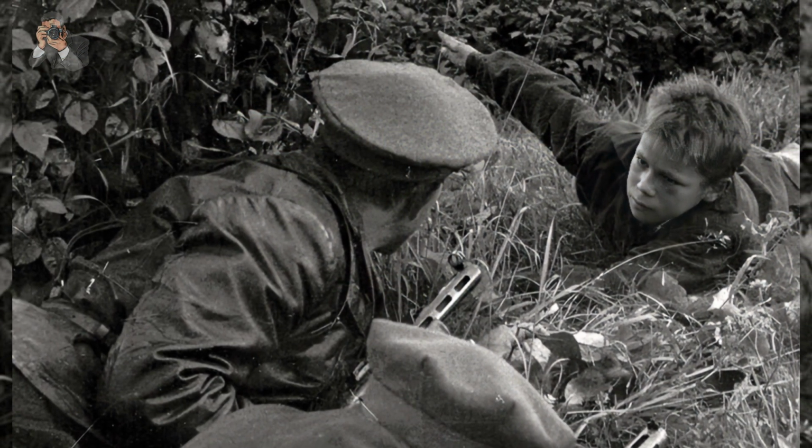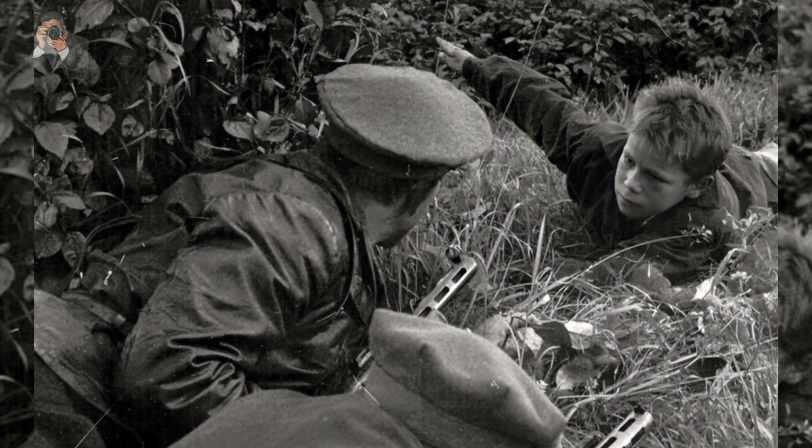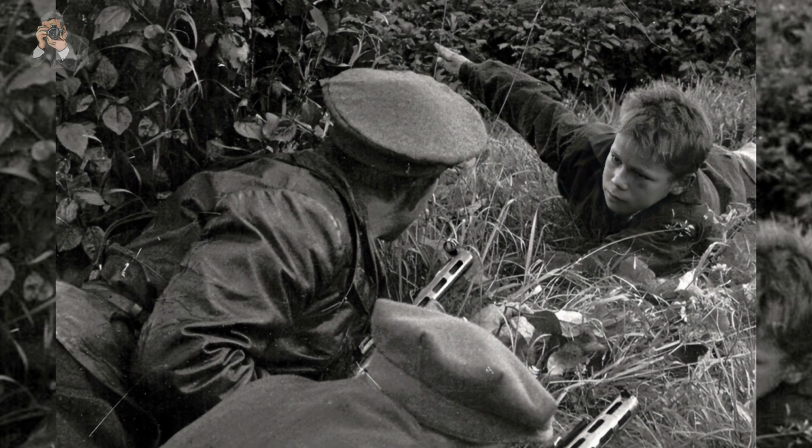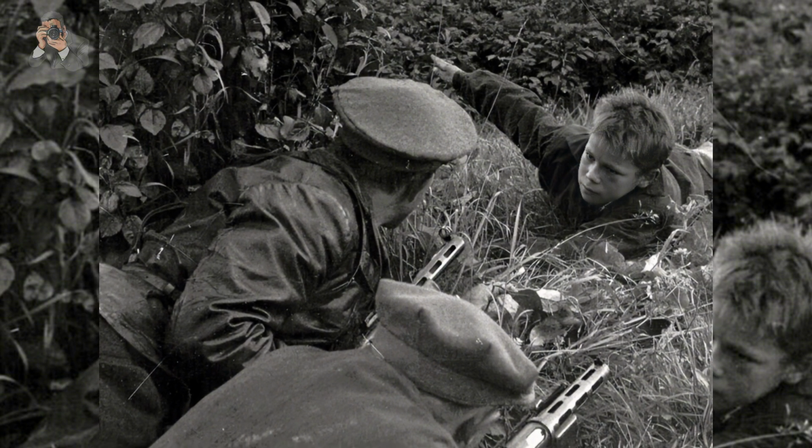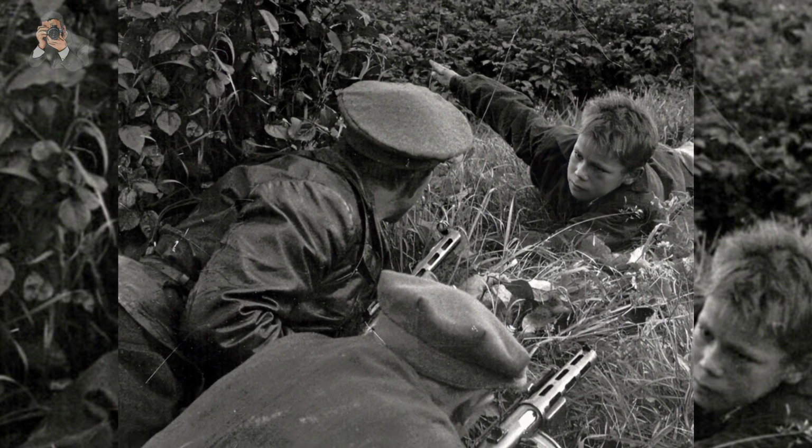A Russian boy points out German positions to Soviet soldiers outside Leningrad, August 1943. Even children contributed to the defense of their homeland during the brutal siege of Leningrad in World War II.